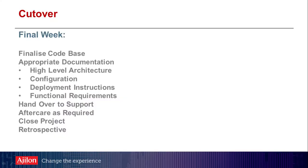So the cutover, I've talked about documentation and the retrospectives. During this week we'll also hand over the code to support and make sure everything is running. We will try and ideally get it into production and get it live and in front of the user. Make sure the code base is finalised. Perhaps have a review with the internal teams, which we do if that's available to us. And then aftercare is available as required. But like I say, ideally we would like to get it into production as soon as possible.